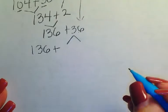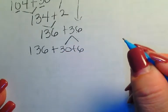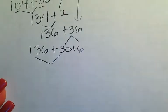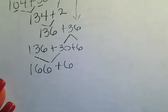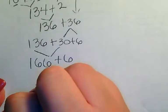30 plus 6, right? Yes. I add 136 plus 30, 166. 166 plus 6, 172. 172.